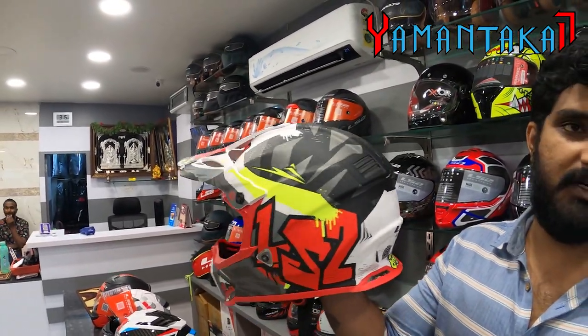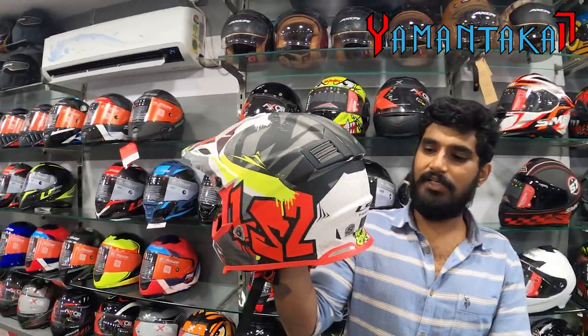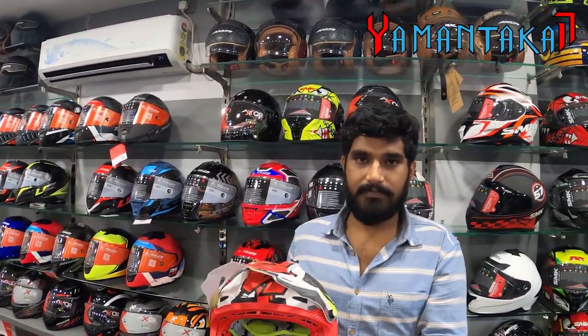This is a basic off-road helmet, basic from LS2. Starting from LS2, it's a fully off-road helmet. This is also made up of a KPA shell. Everything is the same: fully removable, washable, Bluetooth compartments, everything. We have to buy visors separately.